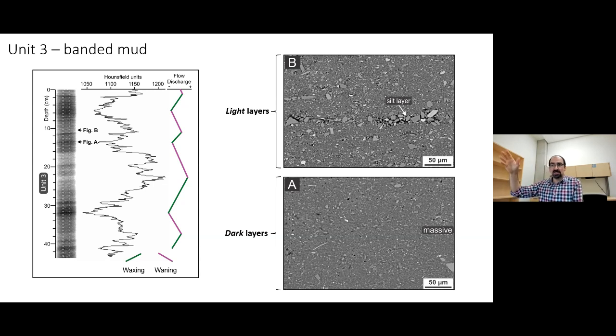And the entire succession of this nearly, in the westerly borehole, nearly 30-meter thick unit of mud, it's either microfacies A or it's microfacies B, and this rhythmic alternation between the two. So where you see dark colored layers, that's A. Where you see light colored layers, that's B.